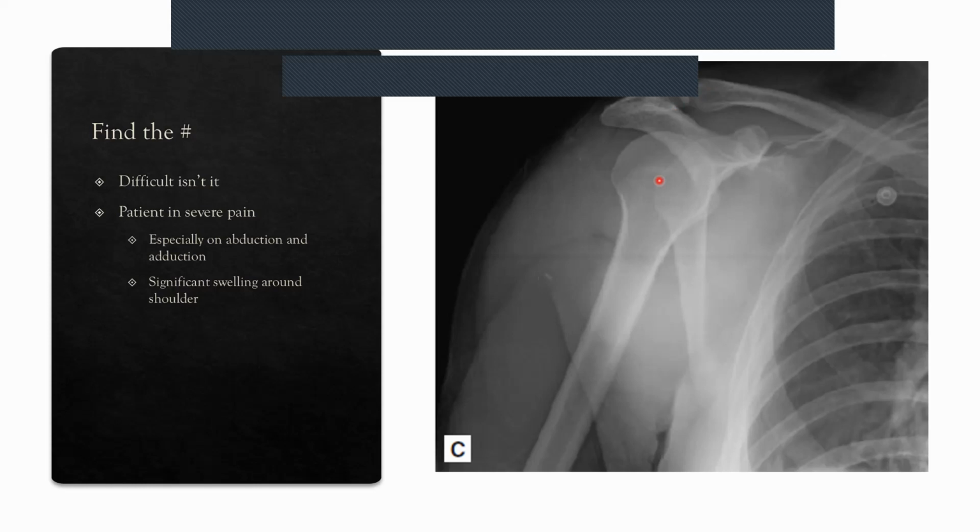What I want you guys to do is go and have a look at a normal scapula. A normal scapula makes an X like that. Can you see this one? Look at that area now. Does that look normal to you? No, not at all. Can you see the fractures? Your entire scapula is fractured over there. So scapular fractures, while uncommon, do occur.